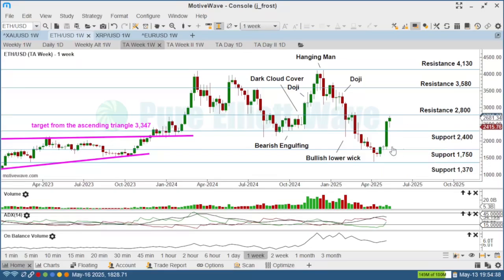This week I'm doing a full update for these markets, and for Ethereum the last completed week ends with this large bullish candlestick, breaking above resistance, now support at 1750, and now at 2400, with some support from volume which we'll see in a second. There is some confidence that this low just here may be sustained at this point.